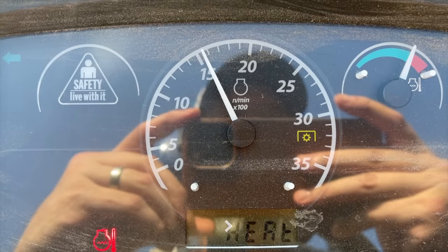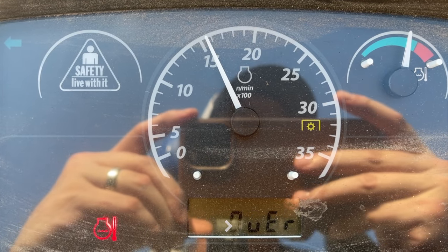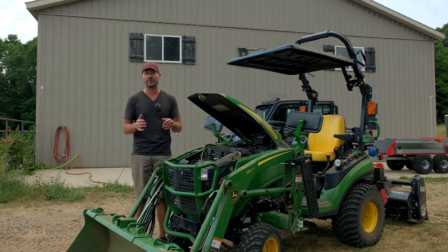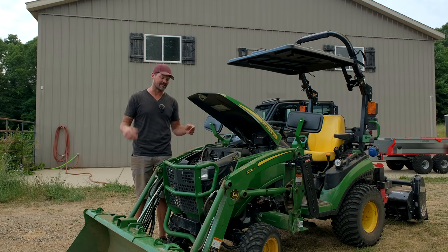That's because of this restriction here. Whether it was at idle or at full throttle, there was nothing to let that heat dissipate. It was just going to continue building up. And so that was the challenge. It acted differently, but that was the cause there. So if you're having overheating issues, make sure you check out this kind of stuff.